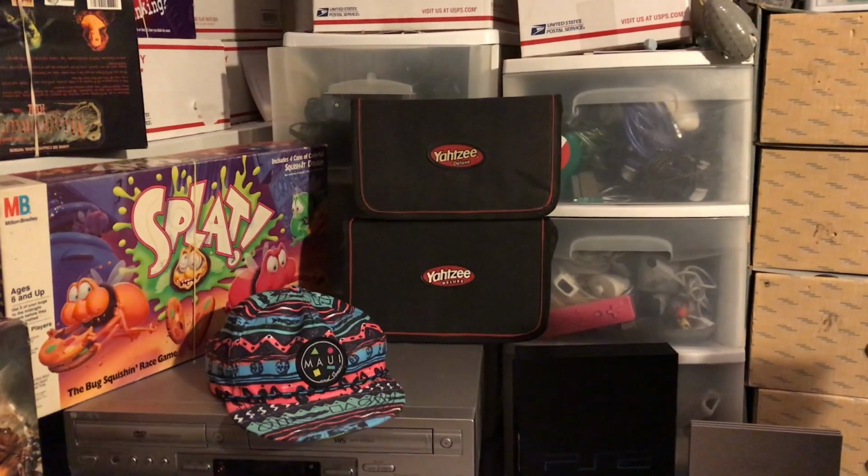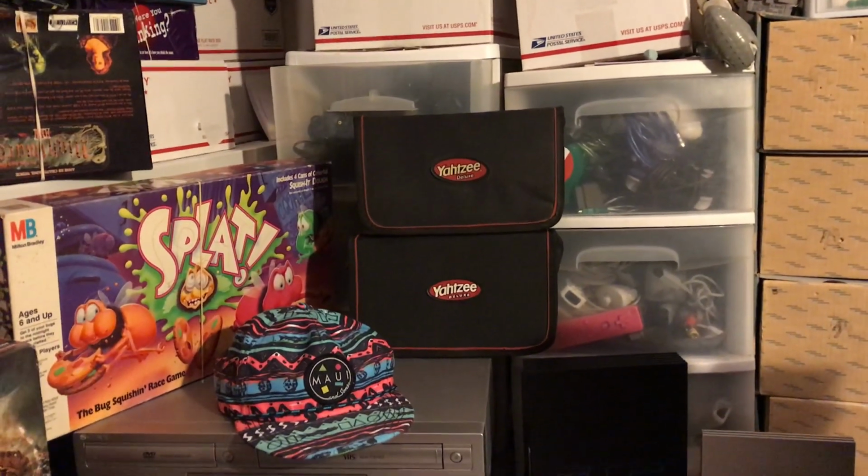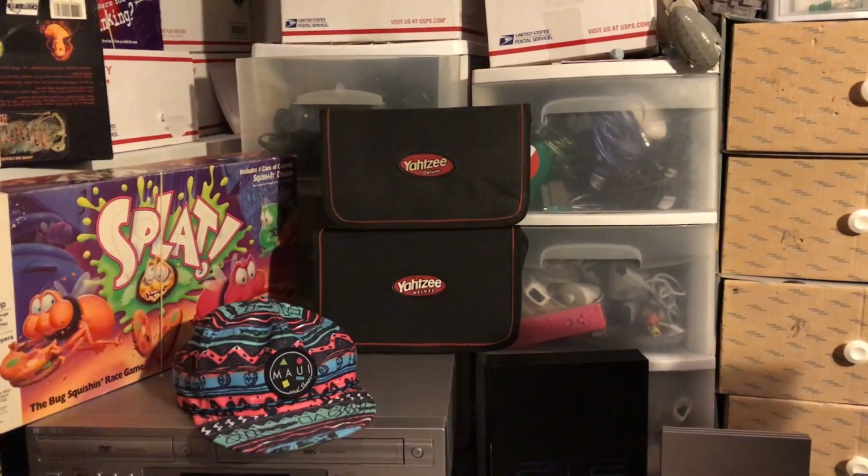Got a couple of copies of Yahtzee Deluxe Folio Edition. These usually go for between 30 and 50. Both $3.99 at two different Savers over the week.